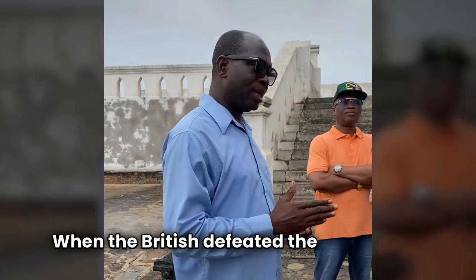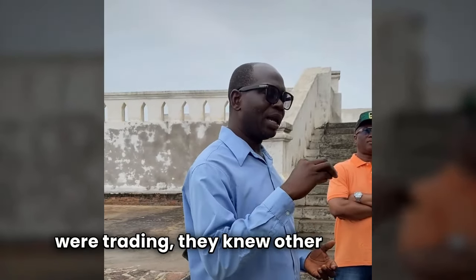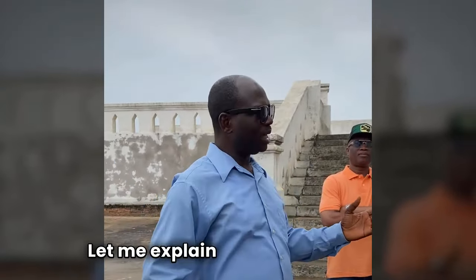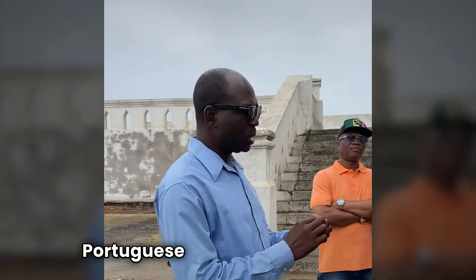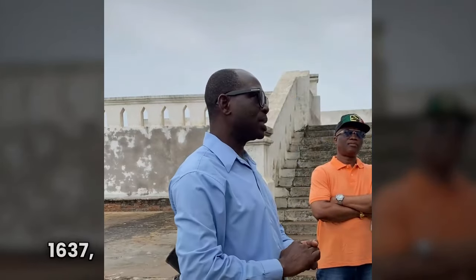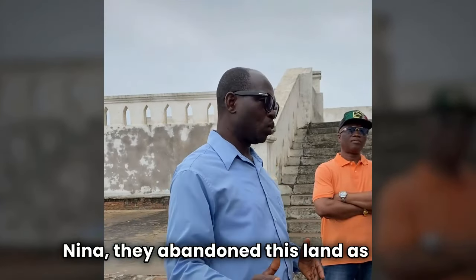So when the British defeated the Dutch in 1664 and they were trading, they knew other Europeans were attacking, so they built this one for defense. So let me explain that one a little bit. The Portuguese occupied the land first. That was the time they built the Elmina Castle. In 1637, when the Dutch conquered them at Elmina, they abandoned this land as well.